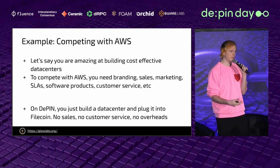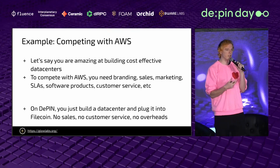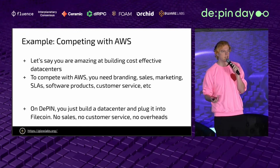However, if you're really good at building data centers and you say, I want to make money on Filecoin, I'm going to plug into Filecoin. Filecoin doesn't care about your sales or your marketing or your business. It just cares about the raw metrics, the raw power of your infrastructure, and it will pay you based on the strength of your infrastructure.